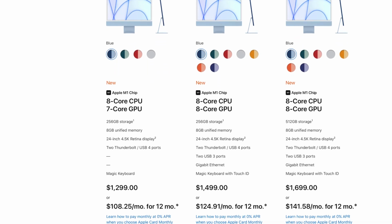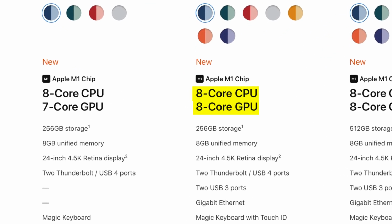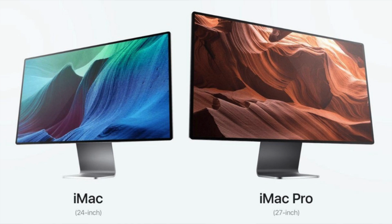But also one of the main differences between the entry-level Mac and the upgraded iMac is that you go from an 8-core CPU and a 7-core GPU to an 8-core CPU and an 8-core GPU. So for your average users, heck, even for me, probably wouldn't notice the difference. And that's why I think, and I'm sure there's others that think this too, is that Apple's going to be releasing a more high-end, more business, more professional version of the iMac M1 with a 27-inch version or a 32-inch version being announced probably at WWDC in June and probably available in July.